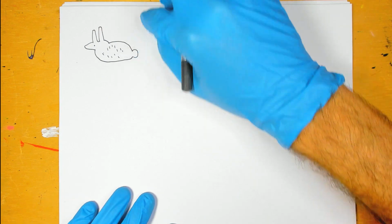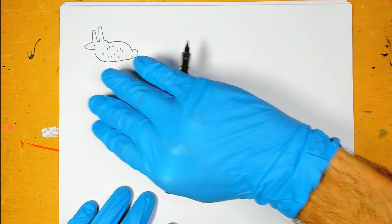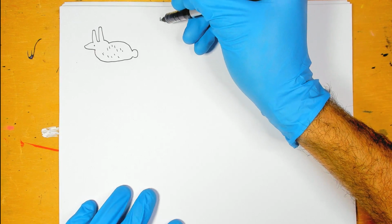But here's the thing. This is not a composed image. This is just floating in the white ether. It's just a drawing of a rabbit. It's not a composed image of a rabbit. What do I mean by that?